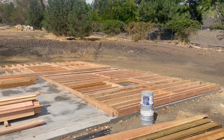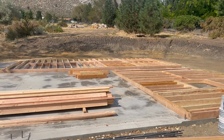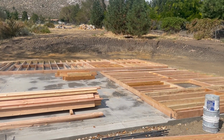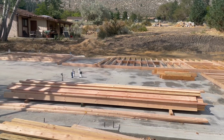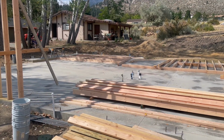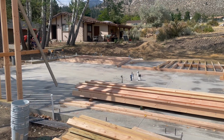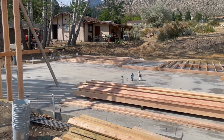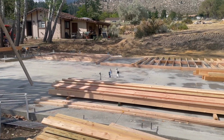But like I said, it's been a while, so we're glad to see the framers are here. So we have the side wall under construction, the back wall under construction, and then the other end wall under construction, which is a balloon wall. So it took a little extra work to get that done right because we didn't have the right materials. So they're still working on getting the materials for that balloon wall. But today was an exciting day.